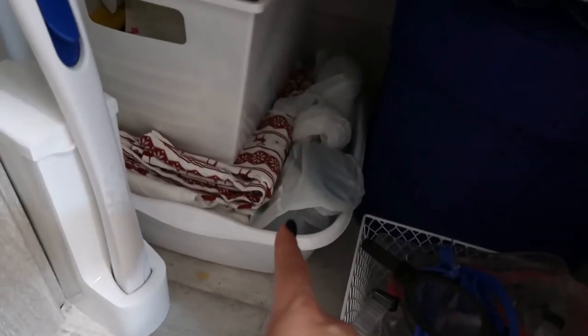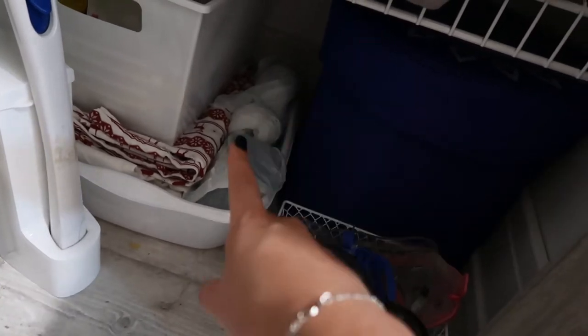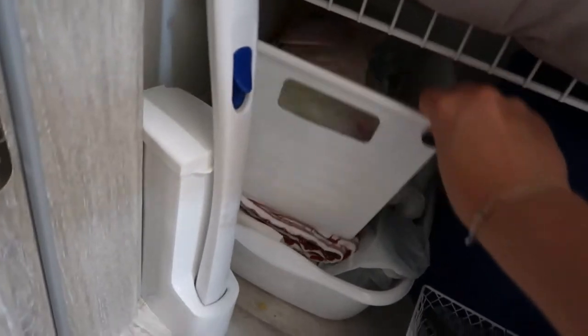And then down here is just some Christmas pillowcases, a Christmas towel, Christmas lights, and then my Christmas tree stands. And then in here we just have pads and tampons galore. So I'm so happy that this is how it turned out.